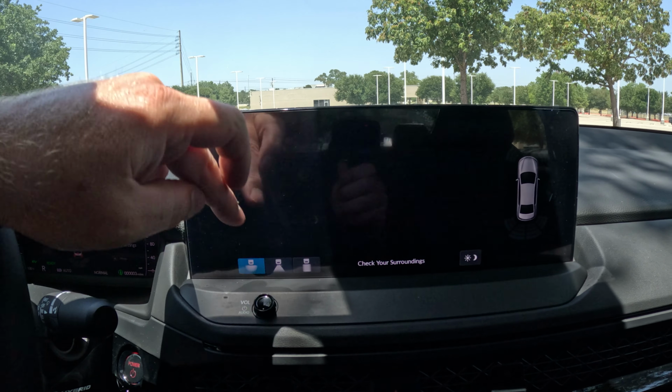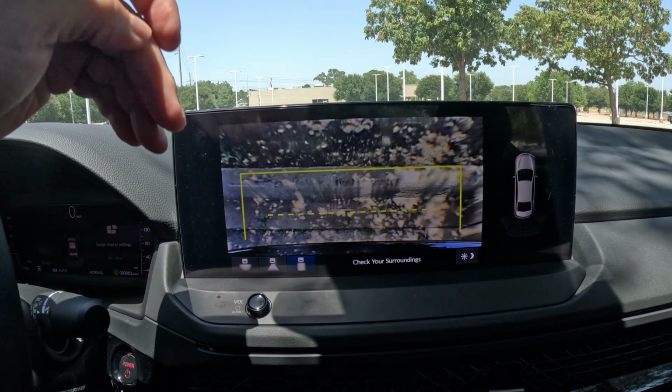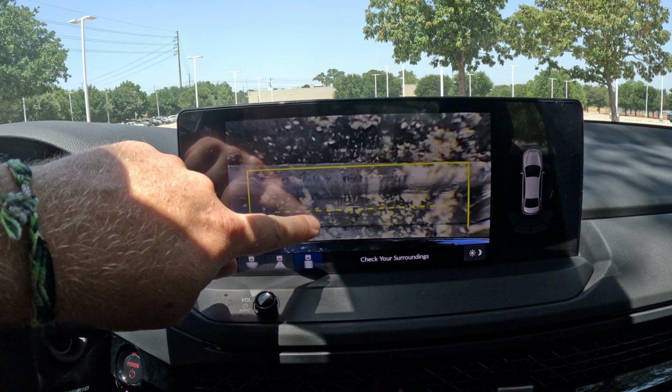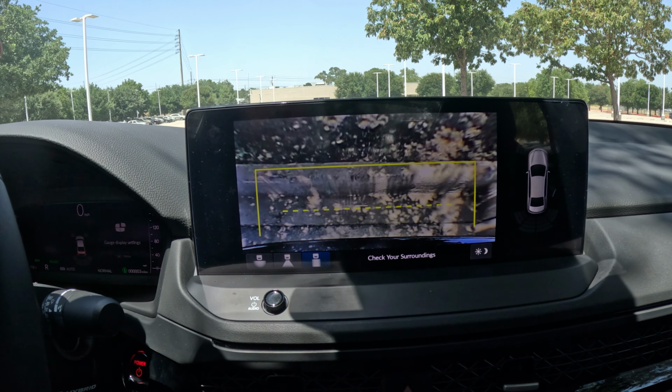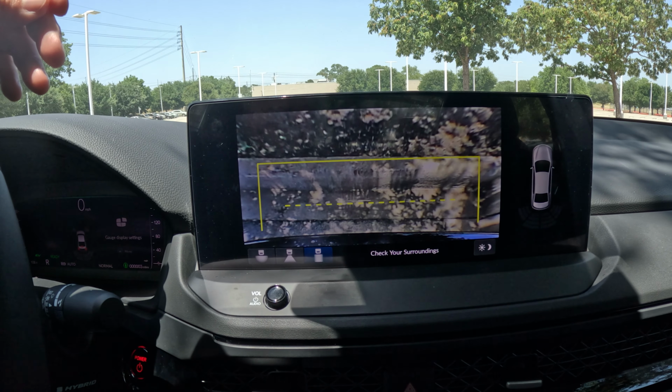You've got 3 different views that you can see here. I've got a wide angle view of about 170 degrees. I've got a standard backup one, and then one aimed straight down to let me see these distances related to parallel parking, or if I park in a parking structure and I want to make sure there's enough space that I can get back there to get my belongings out of the back of the vehicle.